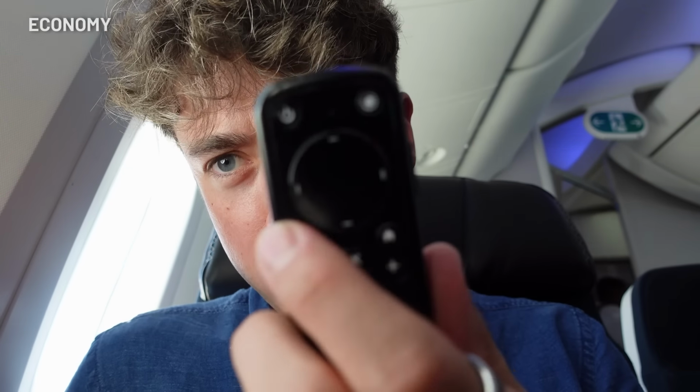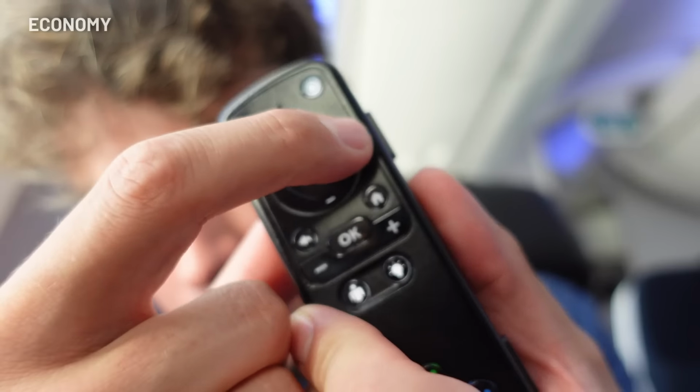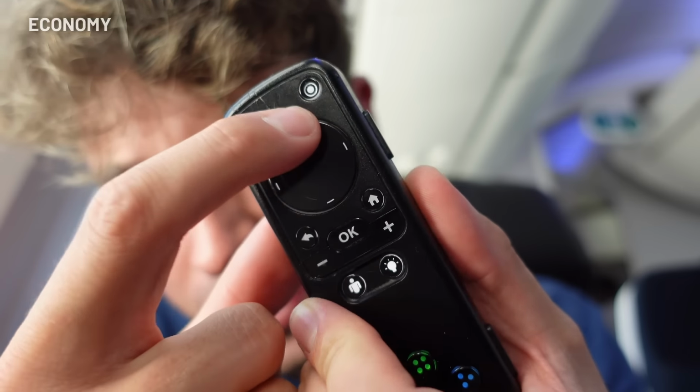The IFE is actually quite slow to respond. And also this remote, I don't know if you can really tell, but it's just very stiff and it feels a bit old, especially compared to the rest of the cabin. So IFE, a little bit of a letdown. These headphones really not particularly good.